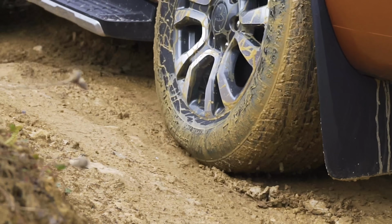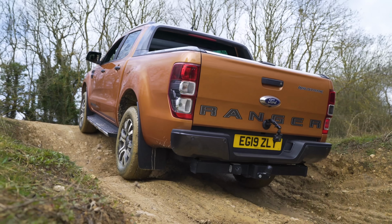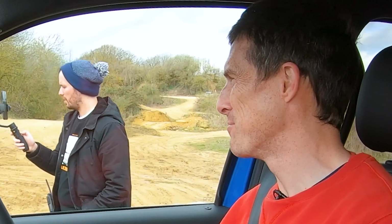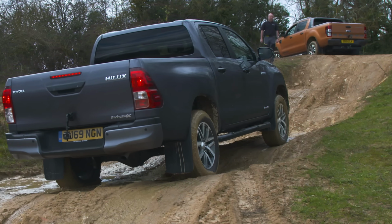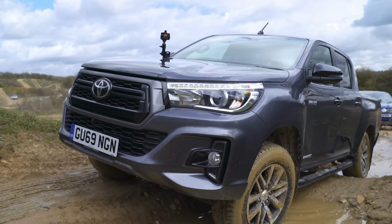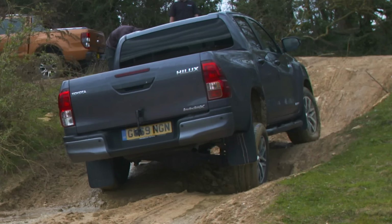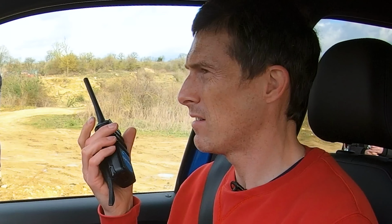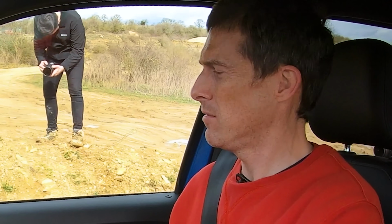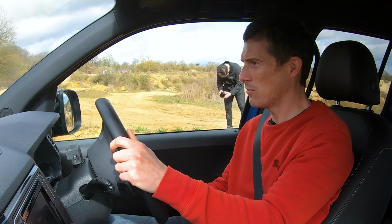Oh, this is where he's going to need his diff lock, yes. And that does a brilliant job of just putting the power where it needs to be and keeping that Ranger moving forward. I'm now a bit worried in this is a Toyota Hilux Invincible. Has he got his diff lock on? Toyota Hilux, did you have your rear diff lock on? Yes, I did. Well, there you go. If he struggled like with his rear diff lock on, what am I going to do?